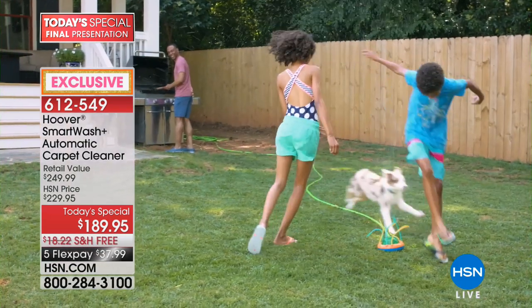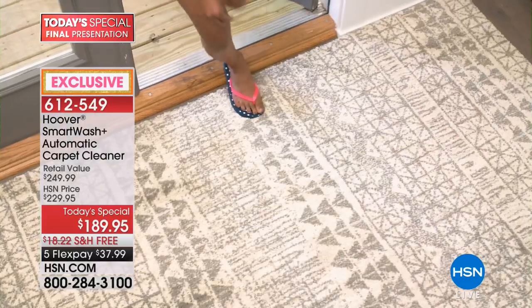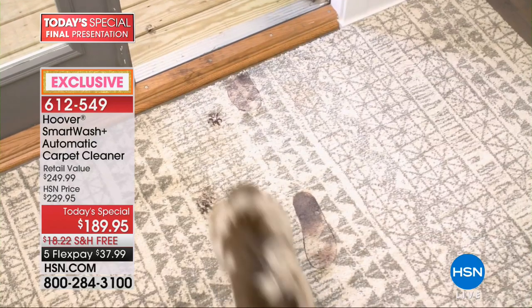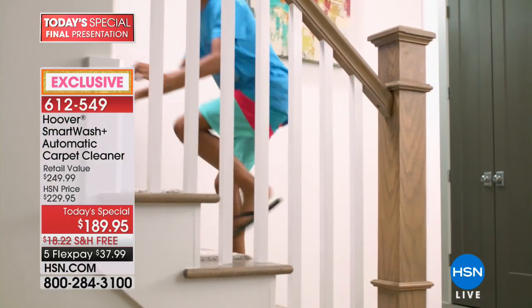You know how sometimes you walk into your house, they call it house halitosis? Yeah. And there's smells. It's like that wet dog factor. Yeah. Those things are getting stuck in our carpets. They're getting stuck in our fibers.